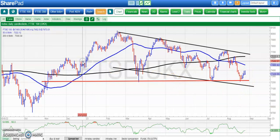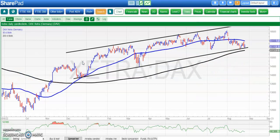On the DAX, the good news is that we're still holding on to the post-December up momentum on the daily chart. It bounced off the December uptrend line there around 15,500, although it has to be said, not very convincing. We've got a falling 50-day line, and we also obviously had that bull trap gap reversal at the top of the market there at the end of July.